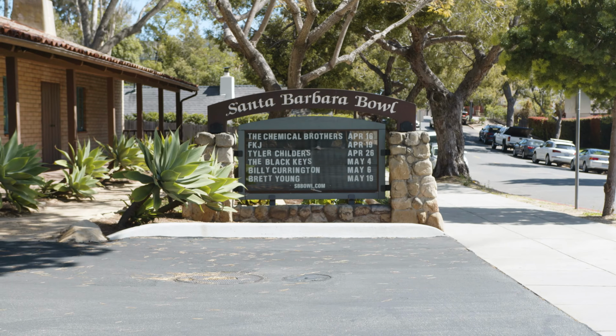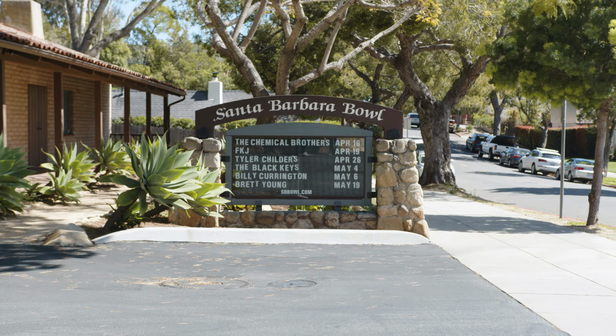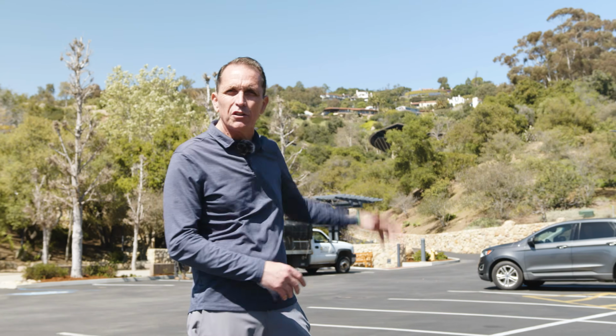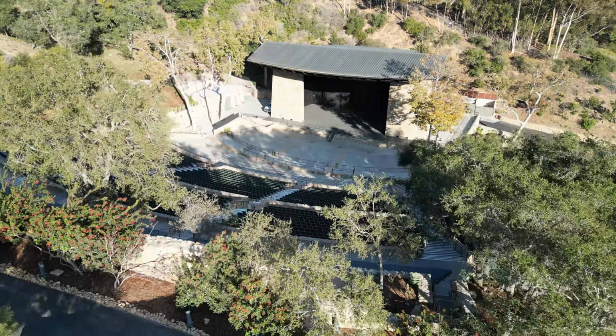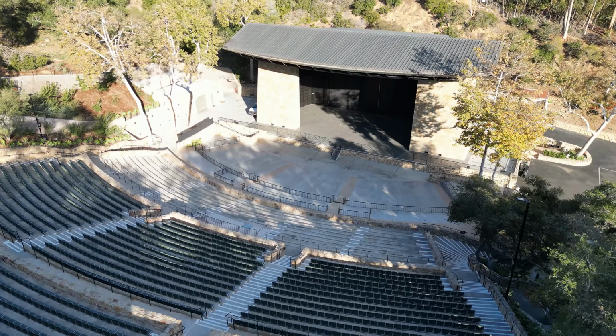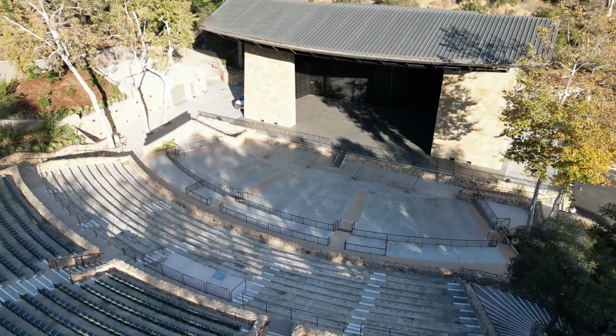All right, now I'm in the parking lot of one of my favorite venues in Santa Barbara, or the world for that matter, the Santa Barbara Bowl, which is right at the base of the Riviera. When you're living on the Lower Riviera, right up there behind me, if you can make out some of those homes, they have a great seat to the concerts. Whether they like it or not, there's concerts in their backyard. So right up here is the Santa Barbara Bowl.